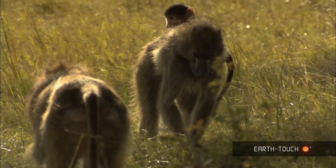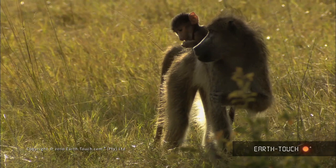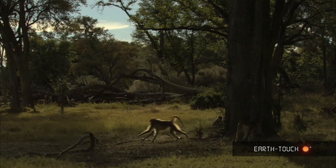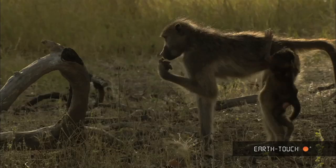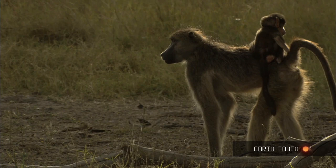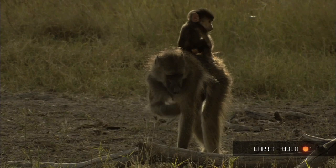Very young baboons remain close to their mothers, clinging to them as they peer around at their troop mates. They hitch rides on their mother's backs as the baboons all move around and eventually head off into the floodplain to continue feeding for the day.